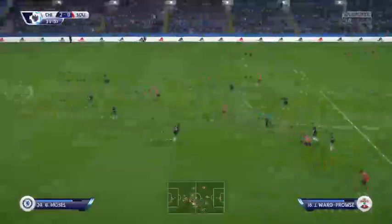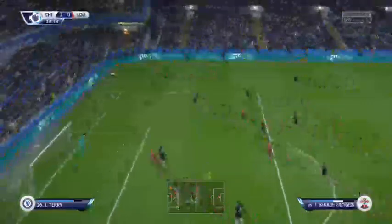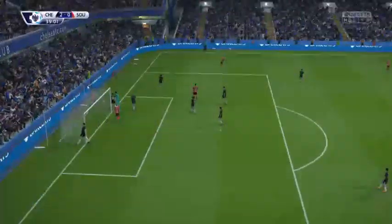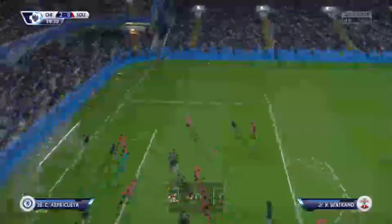It's long. To Davis. Trying to... Long! Oh, there's a collector's item for you. A miss by him from that position. And the defenders there can't believe it. Neither can his teammates, actually.